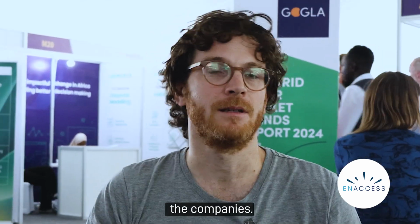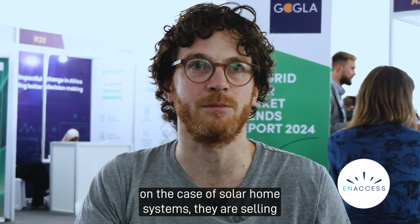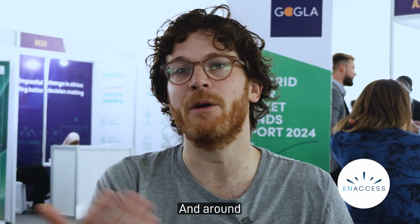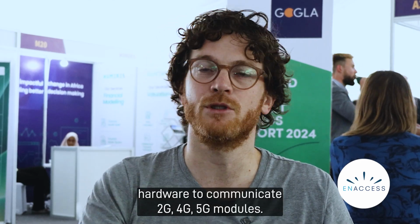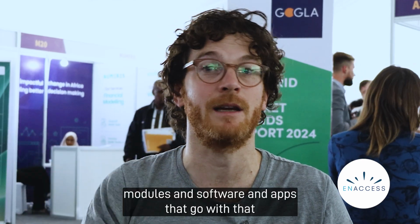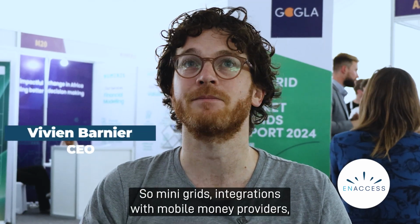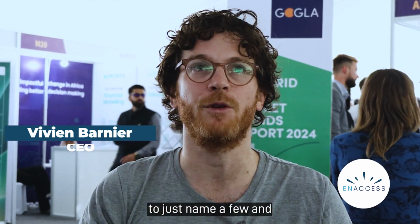So the companies sell, in the case of mini grids, energy in units, or in the case of solar home systems, they are selling the kits with a deferred payment scheme. But around that, there is software to manage these activities. There is hardware to communicate, 2G, 4G, 5G modules. There are Bluetooth communication modules and software and apps that go with that. Then customer management software, integrations with mobile money providers, smart meters, to just name a few.